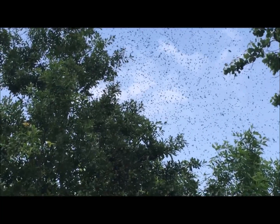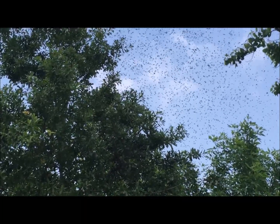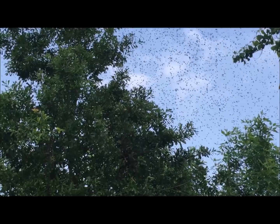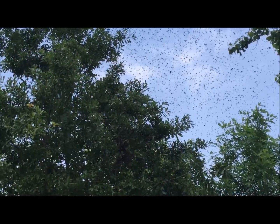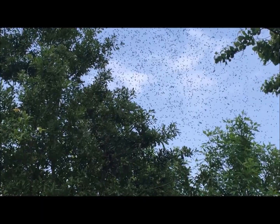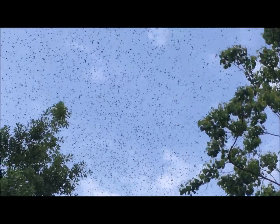That's where she was. I should have. Man, that's where I see it concentrating. And you can't see it because it's, of course, dark on the camera, about right there in the tree. There's a cluster forming around the queen. Say there's a few bees in the sky.